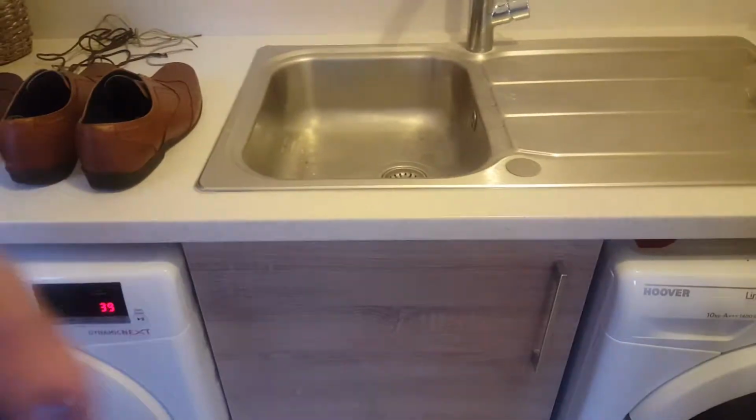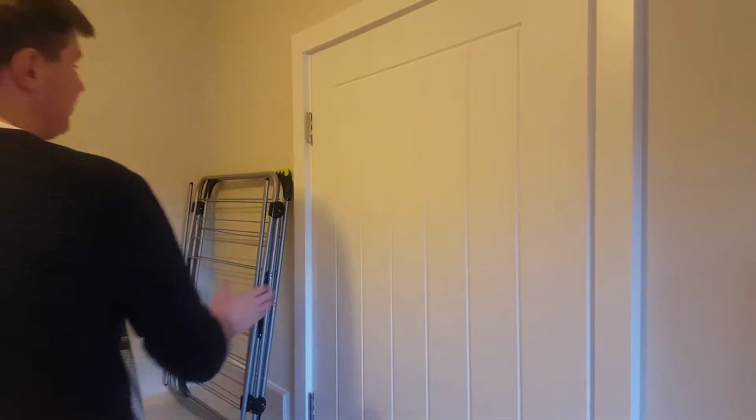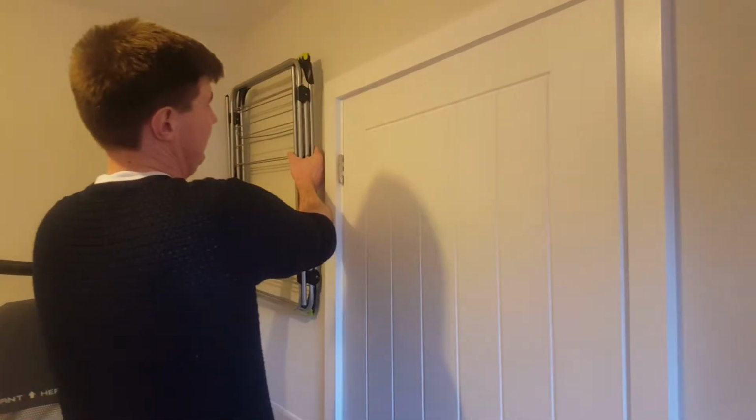So yeah, utility room. Tanya wants to get a couple of hooks, maybe on the door here, so that we can hang the ironing board and keep it nice and tidy and organised. Maybe some hooks here so we can hang the... So we'll have to see. But again, little things like that we can pick up as and when.